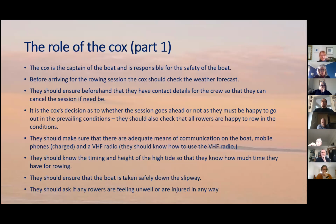They need to have an adequate means of communication in the boat, so mobile phones which need to be charged and the VHF radio, and they need to know how to use that. I mean, really, we're always within mobile phone coverage, but also we always do have the VHF radios in the boat and they will always be charged up. So the cox should know the timing of the tides and the height of the tide, so that they know how much time they've got for rowing. Obviously, you've usually got your session time, but it's also useful to know what the tide is doing and when you run out of water in the harbour.